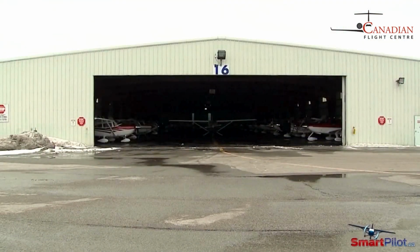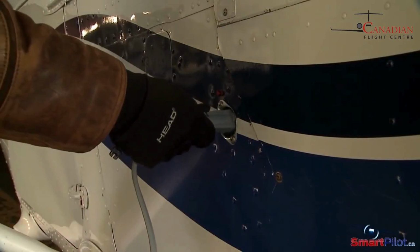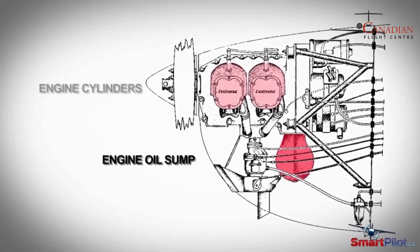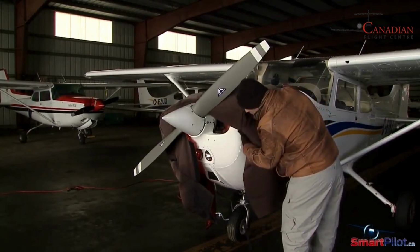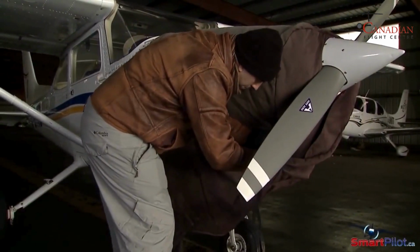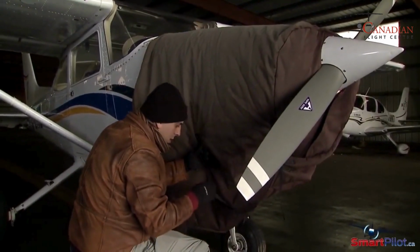If a heated hangar is not available, an electric low-voltage preheat system is the next best option. A low-voltage system that heats both the oil sump as well as the engine cylinders, along with a thick engine cover or blanket, can adequately heat the engine to proper pre-start temperatures. Although this method takes a long time to be effective, if you plan ahead and plug the aircraft in the night before your flight, it will ensure the airplane is ready to start when you arrive.